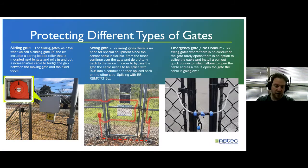And an emergency gate, meaning gates that do not have a pipe under the gate and we have to go across the gate, we have the ability to put an emergency connection or a quick connector that can pull in and out and allows you to disconnect the cable to open the gate. Of course, if the system is working and armed, it will alarm once the gate is open.